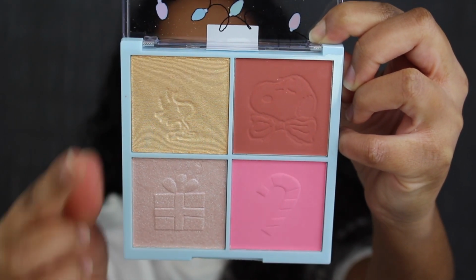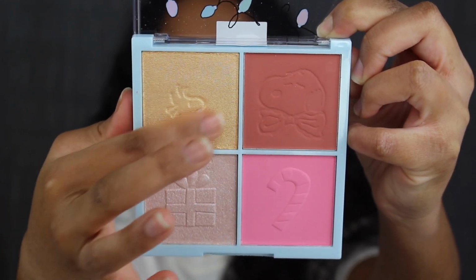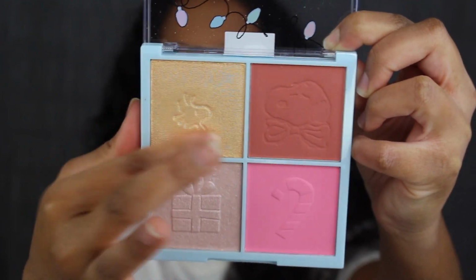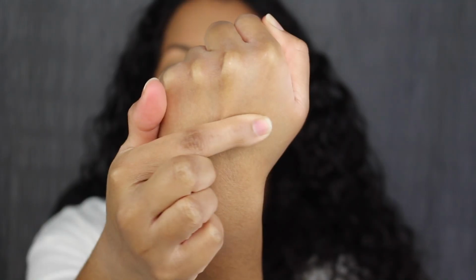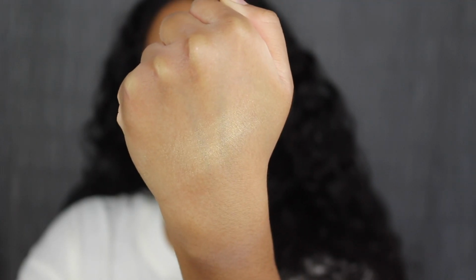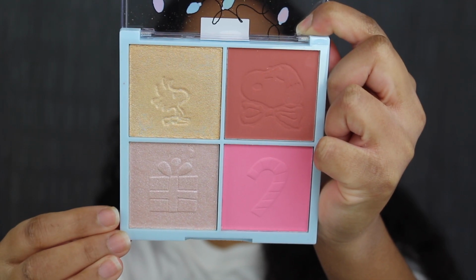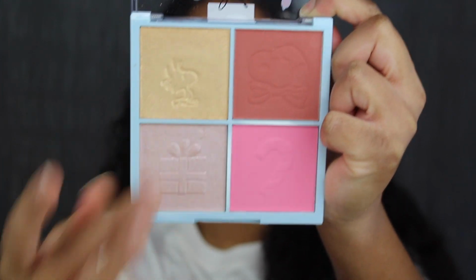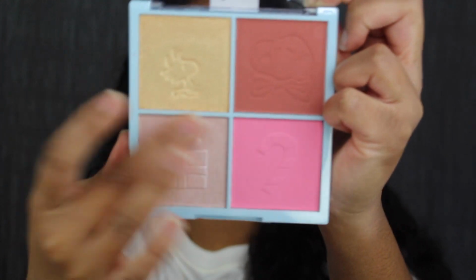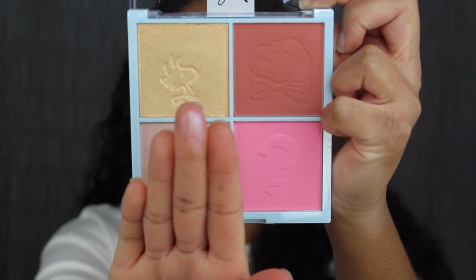They are adorable. The first highlighter shade is called It's Golden Retrievers. Ooh, this is so soft in the pan. It's a champagne goldeny shade that's so pretty. The formula feels a little bit chalky. The next highlighter shade is called Icy Glow. It's more of a sheen. Let me dip back in. I guess that's a little bit better.